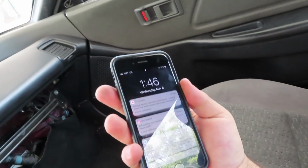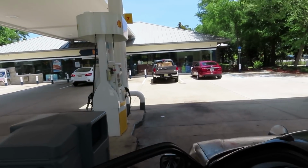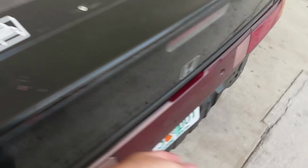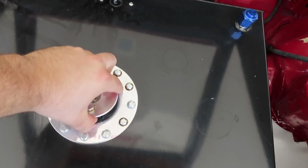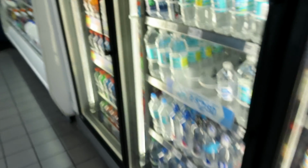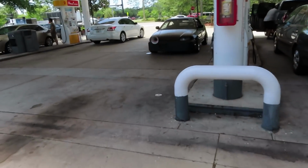All right, so that's there. Still got my phone. So happy about that. Here at the Shell gas station by my house. It's like a 5-minute drive. Oh, gotta open my trunk. Still gotta put the bracket back on for that. Fuel cell life. And I'll put some gas in it. Love Zephyr Hills. Some good Florida water. Good old Zephyr Hills. I'll put some gas in the car. I'll drive it around a little before work, make sure it's still running good, and then we can go to work from there.